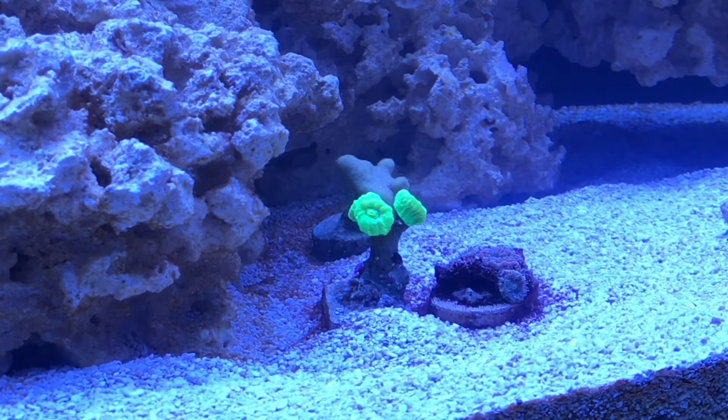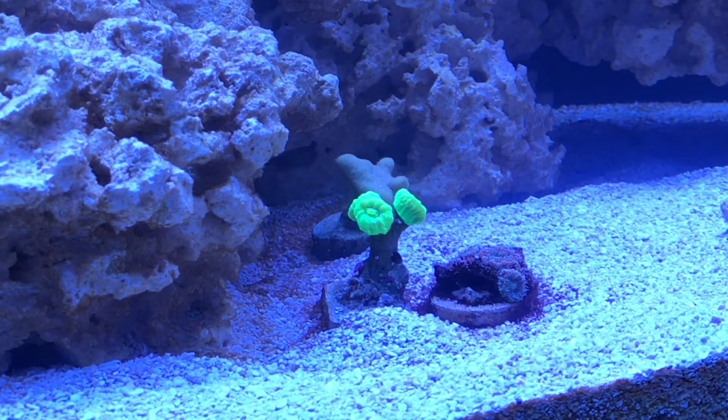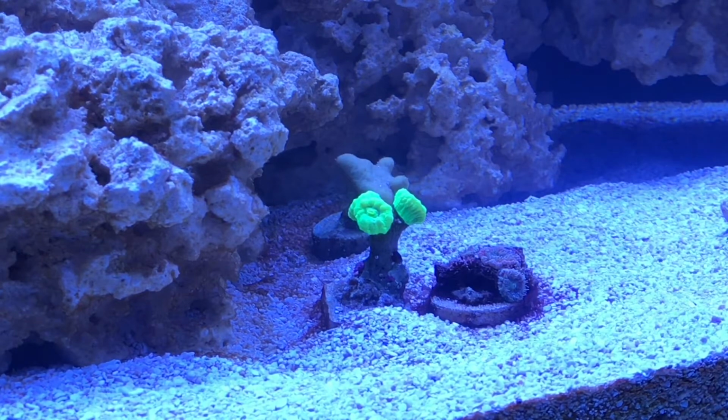Alrighty guys, so in the very back I have my peppermint green toadstool, which hasn't been open for a week. It was pretty much sitting up front when I first put it in the tank, and I could tell it wasn't very happy, and then it closed up, so I threw it back there, which is a little bit less light and less flow than it is up front by the tank. This isn't the first time that it hasn't opened up for a week. When I first got it, it did the same thing, so I'm not too concerned about it.